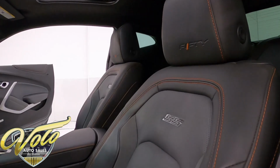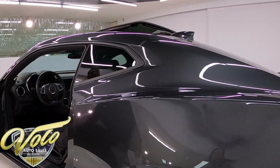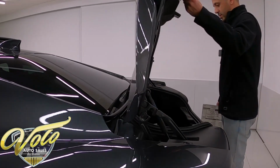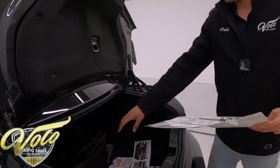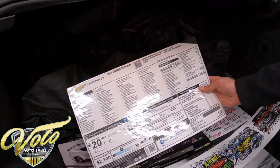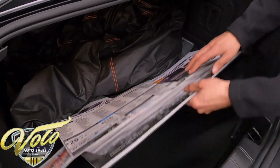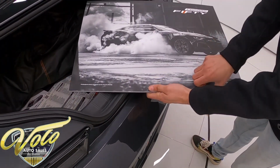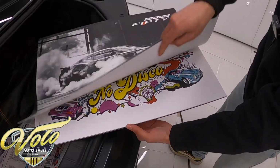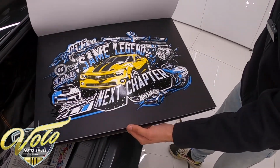Moving on to the trunk, you can pop it either with the key fob or you have a button on your driver's side door panel here. Now it comes with some cool literature from Chevy for the 50th anniversary. We have a 50th anniversary car cover for it as well. Here's the original window sticker. We have some different literature that comes with the car, and this is really neat. We have a bunch of different posters, and it goes through the different generations of the Camaros. There's probably 10 of them in here, so pretty neat stuff.